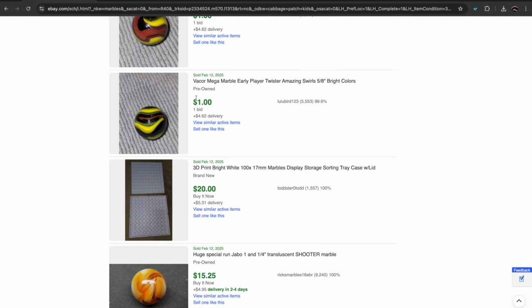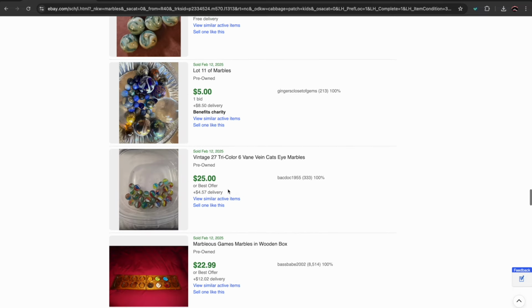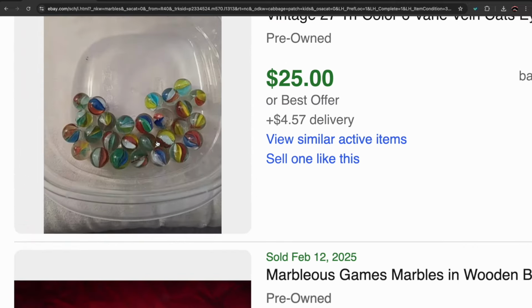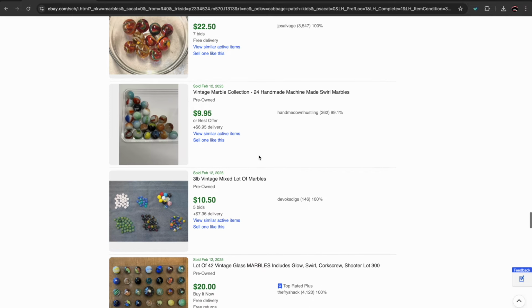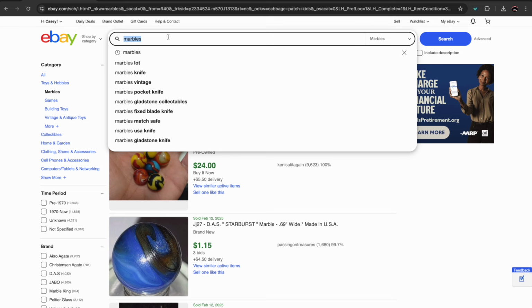You can see it here too, like $5. Some of them are with the right colors, but a lot of them are just worth, here's one, 27 tricolor vein cat's eye marbles, $30. And that's similar to some of the ones that I bought and sold. So that is the marble breakdown, and hopefully mine sell in the next week and I'll be profitable.